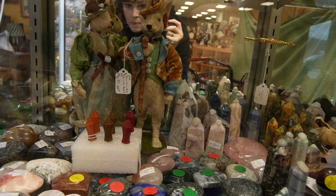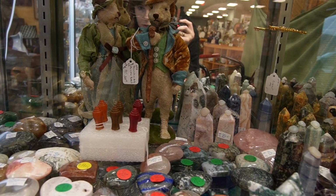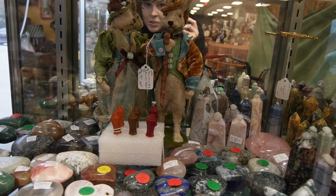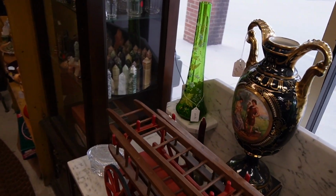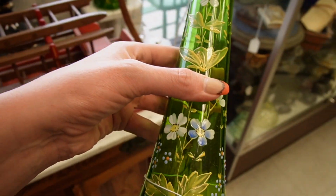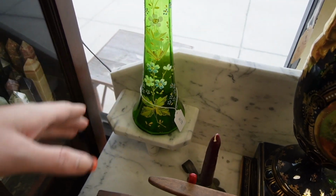I'm loving these guys back here. Decorative Arts, Mr. and Mrs. Rabbit pair. Oh, $325. Oh, they're so neat though. Those are genuinely cool. I like those. Some pretty vases. $65 for the pair. They have butterflies on them. Or are those just flowers? I don't know. Kind of nice. I don't know, it's $65 for the pair though.